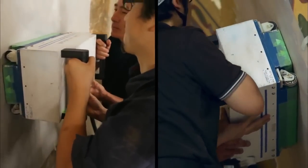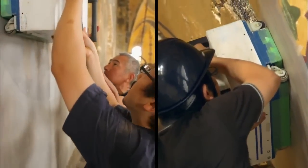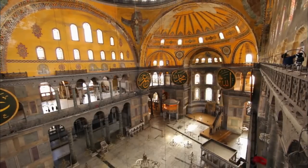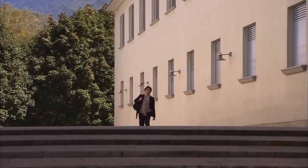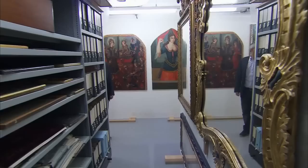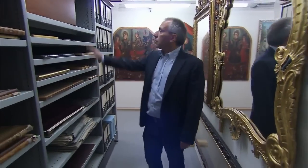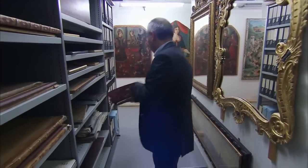The challenge is that his scanner measures about 2 feet at a time, and Hagia Sophia's surface area is over 200,000 square feet. To narrow down his search, Takanazawa has come to Bellinzona, Switzerland, to explore the state archives. Inside, archivist Carlo Agliati shows him an astonishing record of Hagia Sophia's Byzantine mosaics.